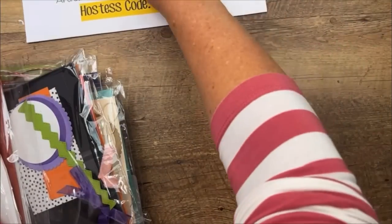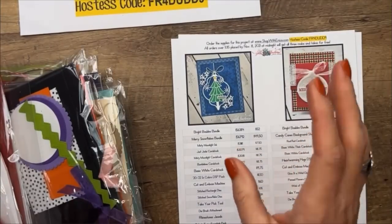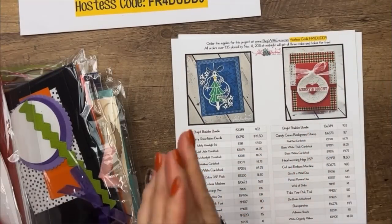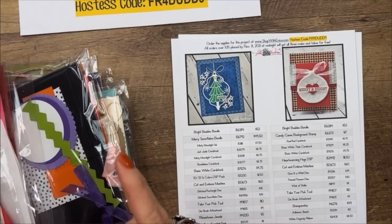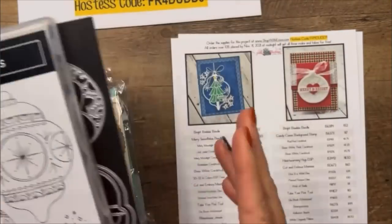Okay, it's Facebook Friday time again. So this week, Bright Baubles. If you haven't joined me for Facebook Friday before, I pick one product. This week, it is the Bright Baubles bundle, and I make three projects with it.